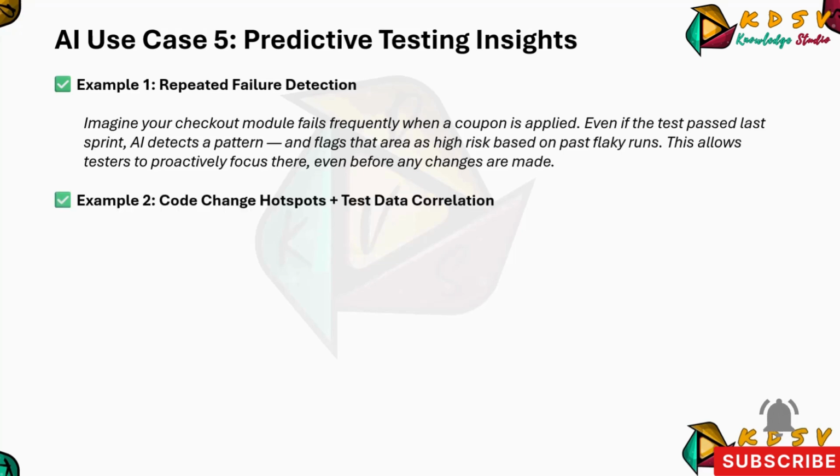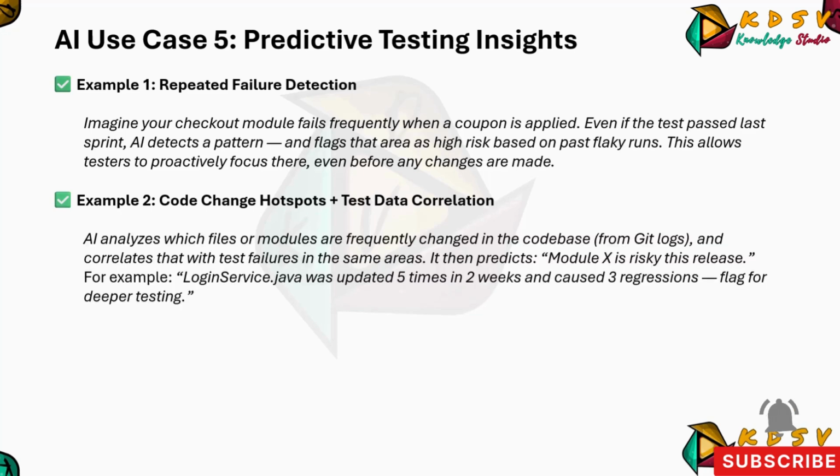Next example, code change hotspots and test data correlations. AI analyzes which files or modules are frequently changed in the code base, maybe from Git logs, and correlates that with the test failures in the same area. It then predicts module X is risky this release. For example, LoginService.java was updated 5 times in a week and caused 3 regressions. AI can flag this area for deeper testing.